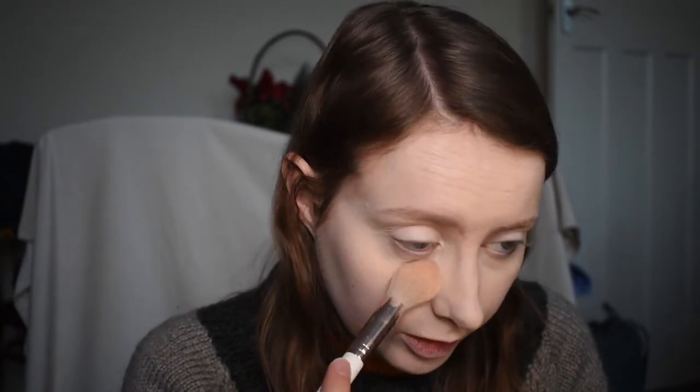So on my brush around, there's a lot of fallout. That is kind of cool. It's coming off a bit like a pressed powder, like a lot more of a loose powder than I was expecting, but that has set my under eyes quite nicely. I mean, there's definitely pigment to it, annoyingly, because it is a little bit darker than the rest of my skin, but that has worked really nicely.